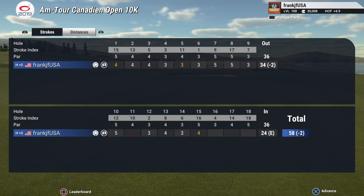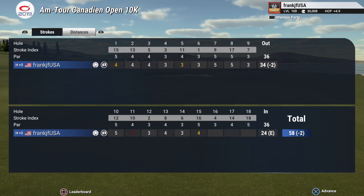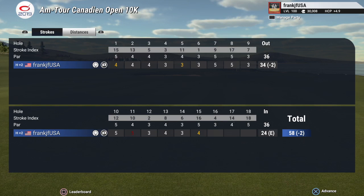That didn't need to happen. That bogey that didn't need to happen on a 10-stroke index. Okay, we got a 16 coming up here. It's a par 3, but 4 on the stroke index. All right, if I can get past this one. Well, let's get past this one first, and then worry about what comes next.